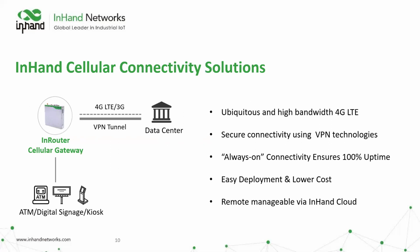Easy deployment, lower cost. We make devices so that way they can auto negotiate APNs, with an easy user interface, and a command line for those with a little more network savvy. You have the ability to just easily plug it in, drop your SIM card in, and deploy it to the field, so you don't have to worry about how do I plan my network deployment. And of course, we do also offer remote management via the InHand cloud. It's an outstanding software. I'll talk a little more about it as we go along, but it'll allow you to manage your overall network and all your connected devices from one easy, simple to use platform.